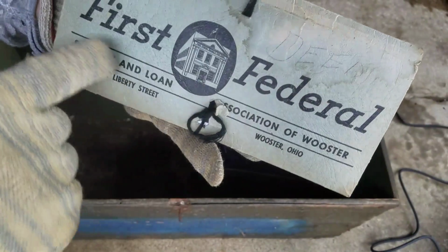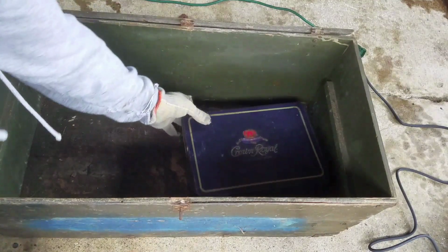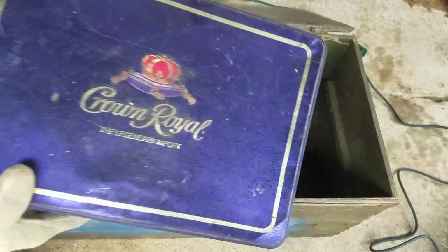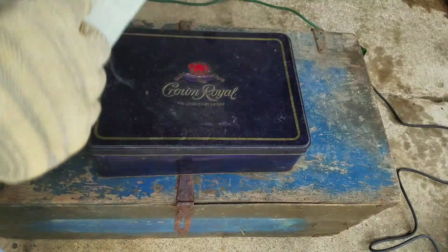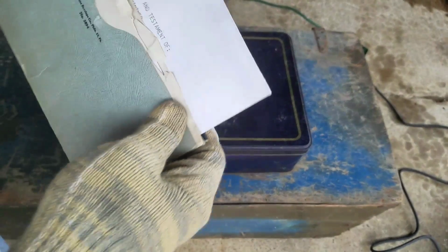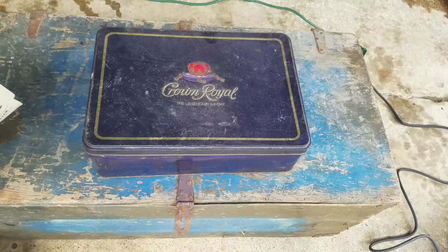This is a deed. First Federal Savings and Loan deed. Let me look at this really quick. Let me see what I can find. And there is one more thing here. While I'm looking at that, there's a Crown Royal tin. Yeah, that's everything that's in the rest of it. Let's see what's inside this deed. Here's a copy of the Last Will and Testament. Let's see what else is in here.